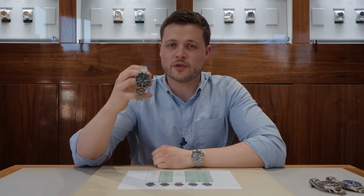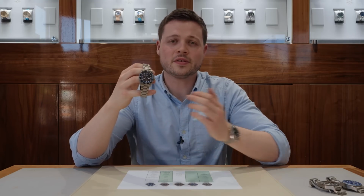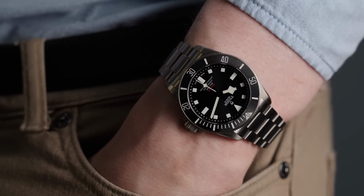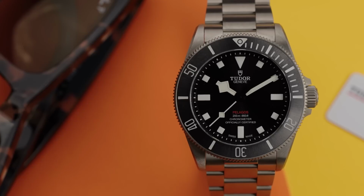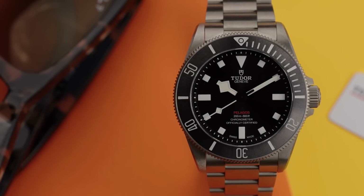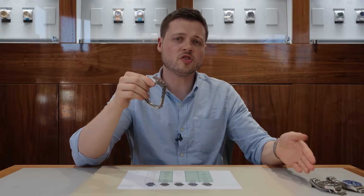The newest release from the Tudor Pelagos range is the Tudor Pelagos 39. Now this is a very exciting watch for a lot of people who thought that the Pelagos was too big at 42mm. The 39mm case on this, again, is going to be very wearable for a lot of people, and it comes with a lot of the great features that the original Pelagos had, plus some extra ones that you might like even more.